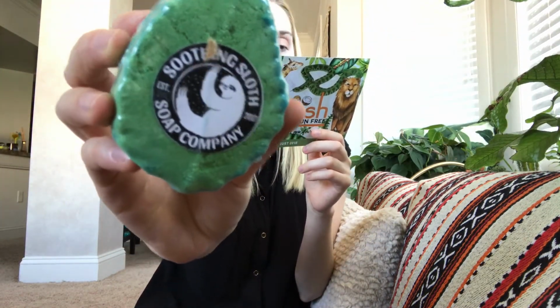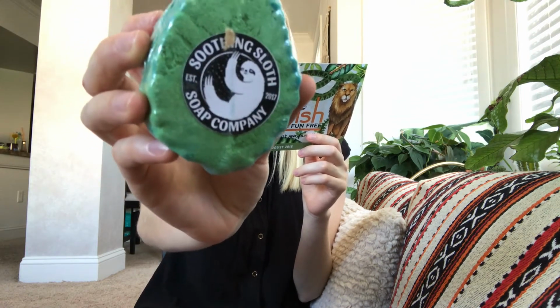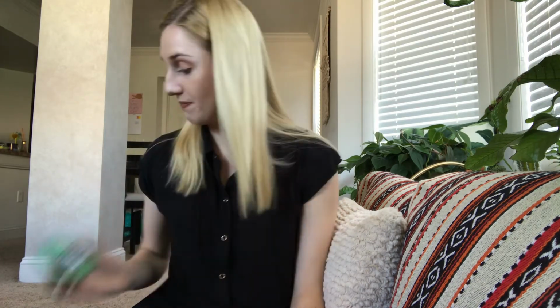Alright, the next thing is a Leaf Me Be bath bomb. Sorry, I don't know why that took me a minute to understand. By Soothing Sloth. This green and blue bath bomb will leave you feeling caught in the jungle rain with its aroma of crisp thunderstorms mixed with calming eucalyptus essential oils. Oh, I can kind of smell that through the package. It really smells like aromatherapy. Now it is kind of crumbled, so I'm going to have to be careful when I open it, but to be honest, it doesn't really matter because once you put it in the bathtub, it all disintegrates anyway. I got something from the Soothing Sloth Soap Company in my Bath Bevy box for August. It was orange and red. I really enjoyed it.